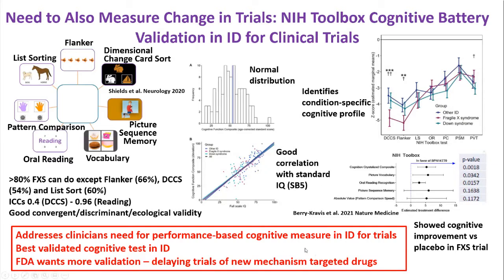But we've presented this to the FDA, and they want more validation, and they have actually suggested that we go back and use a so-called standardized test, which is in fact a test that wasn't standardized in intellectual disability. So we have work to do on this, and we're trying to figure out what we need to do to be able to use this test, because otherwise this will delay trials of new mechanism-targeted drugs in intellectual disability.